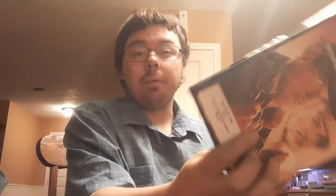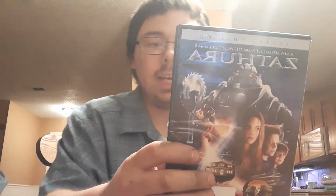I used to have the entire collection, but they all got ruined, sadly, by a bunch of people that didn't know what they were doing, so I'm starting to collect them all again. So I've got this one, the Last Crusade, and I've got the Crystal Skull one. So I still got a few more, and then I got one of my mother's favorite movies, Zathura, however you say it. So those were $3 a piece. If I'm right, yep. So $6 for all of them. That was a good buy. Two of them I'm keeping. That one I'm going to give to my mother.